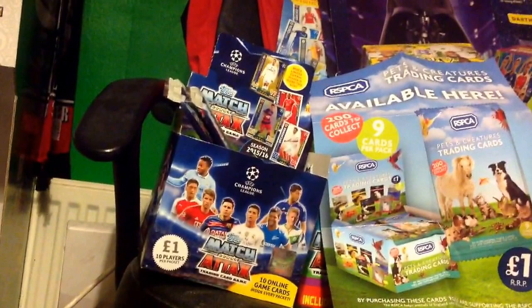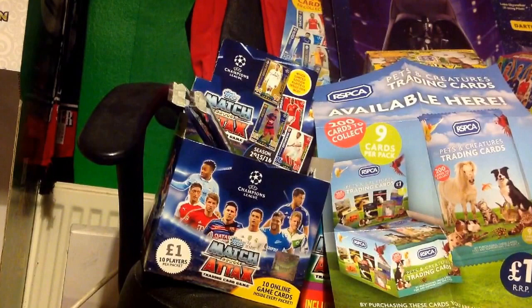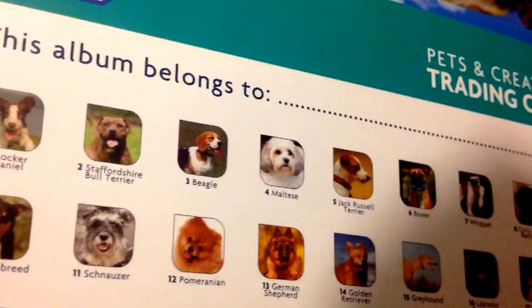I'll show you the checklist now, and we can see what sort of things we can get. I hope there's boxer dogs in it, because Ruby's a boxer cross and she's my favorite. Oh yes, there is a boxer card. Yes, number 6 is a boxer card. Let's have a look if there's any more. I'll have a look at it with you, lads, and let's see. So as you can see, we start off with dogs. We have a Cocker Spaniel, Bull Terrier, Beagle, Jack Russell, Boxer. You can see it all, Whippet.